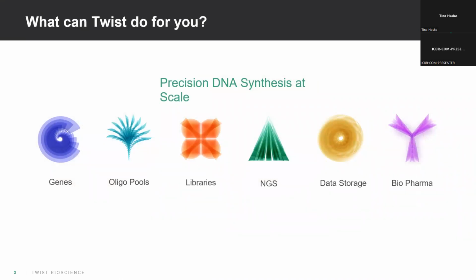If you're doing knockout vectors or expression vectors in your organism of choice, we can generate elite single strand oligo pools, library of libraries, including a common core variant library. You can do site saturation across the entire protein. What we're going to talk about today is our NGS solution. We also have a data storage department that's storing Netflix shows and albums on DNA, with the ultimate goal of putting all of our data on DNA. And then our biopharma department is doing high throughput antibody screening.